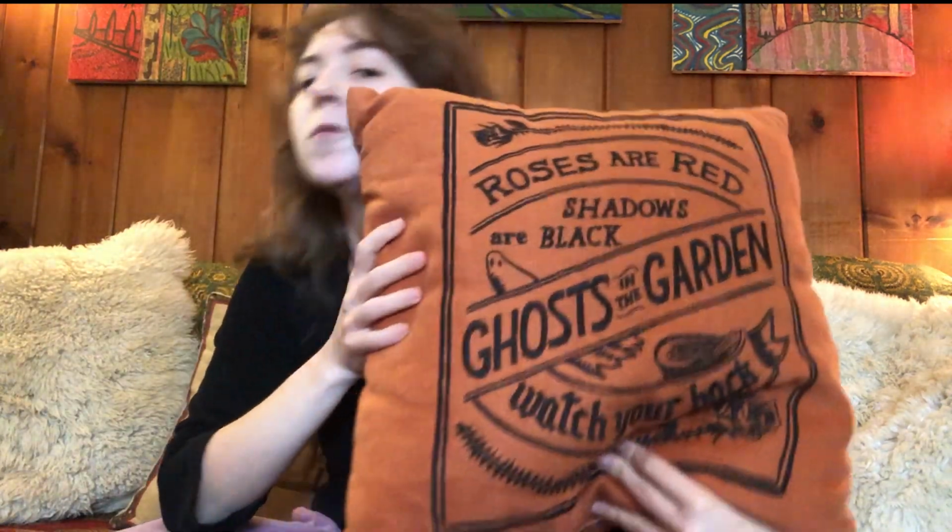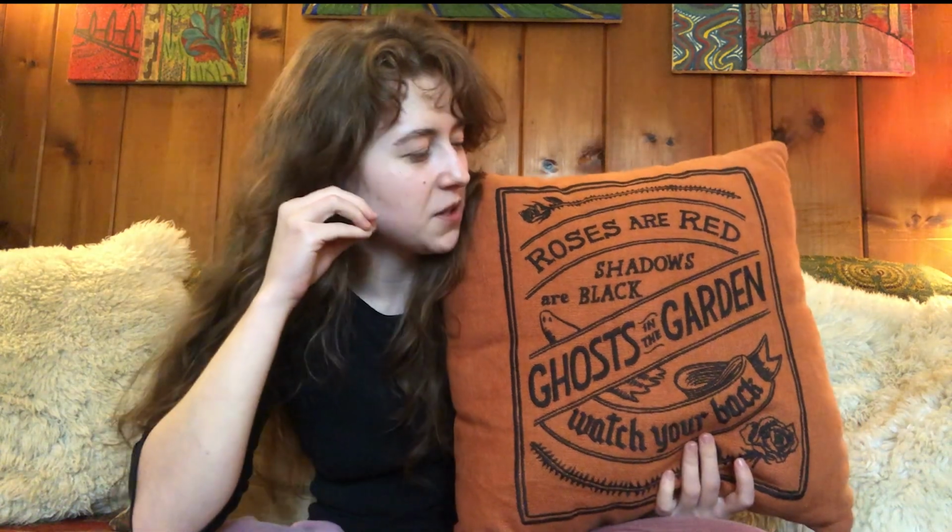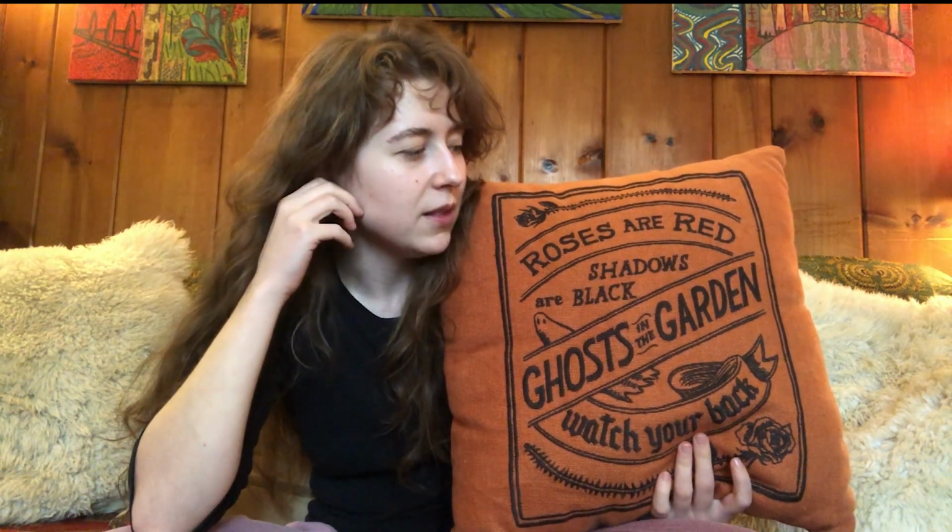The roses are red, shadows are black, ghosts in the garden, watch your back, which I'm not a huge fan of sayings on stuff, but I thought that mixed with the antique sign. It looks like one of those old advertisements that you find in really old newspapers or old magazines. And that mixed with a sort of cute but not super obvious saying, I was like, yeah, I'll go for that. I think that's nice.